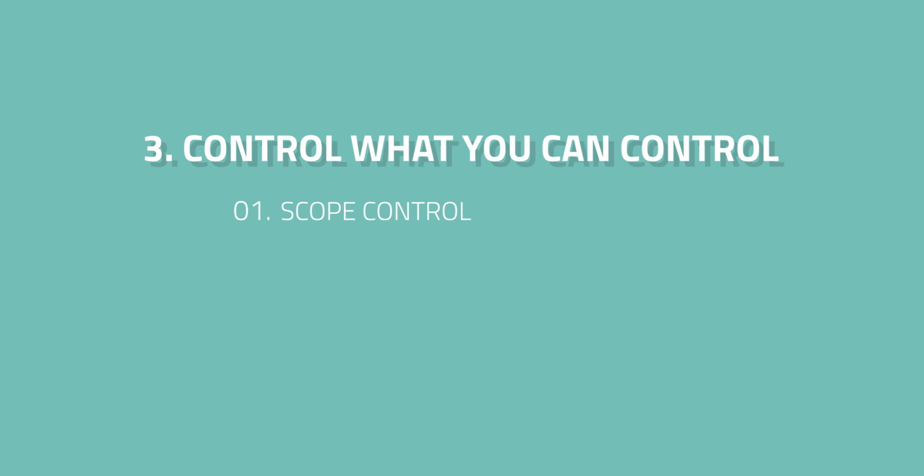You don't want scope creep, little things sneaking into your project. You want to stay in the confines of your scope. Schedule control. You want to work with your team to get things done on time, to get information from stakeholders and from vendors. So control your schedule.